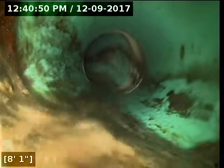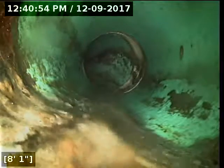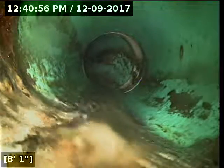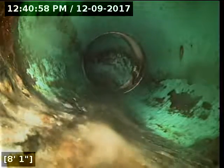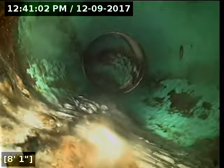Line transitions here at 8 feet. Again, when we started the camera, that's right as the line exits the foundation of the house. It's going out the right side of the home, right underneath, I think, the heat pump out there. Anyway, line transitions here from 4-inch cast iron over to 4-inch 3034 PVC pipe.